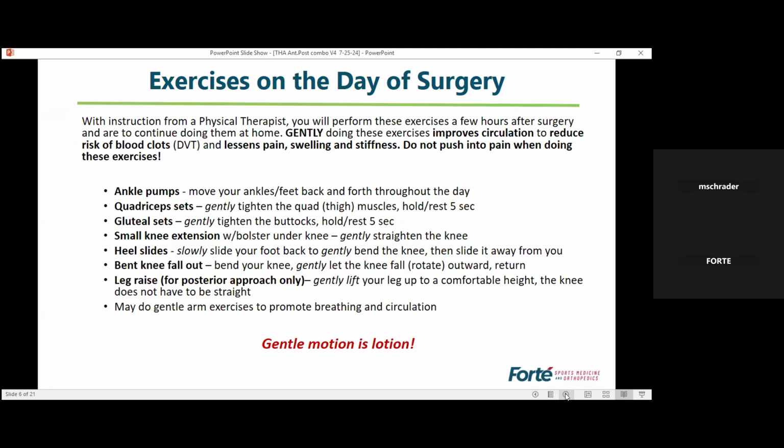So on the day of surgery, you'll give those items we just spoke about to the nurses. They will get you ready for surgery. You will go into the OR, and from the OR, when you're finished with surgery, you'll go into the recovery room for approximately an hour, assuming all is going well, that is. And from there, they will take you back into a private room.